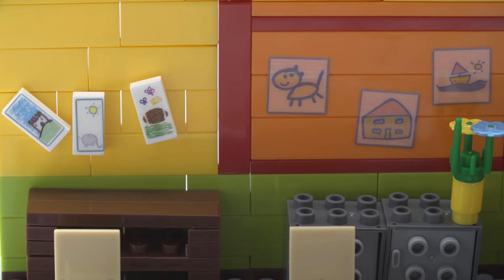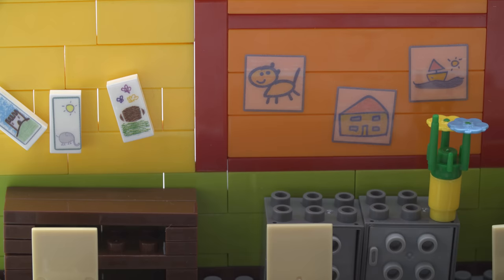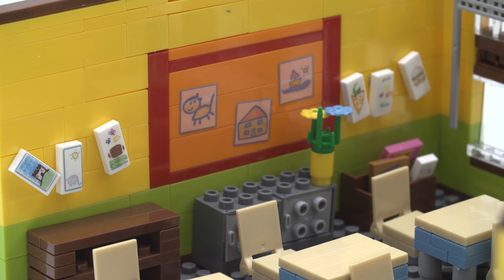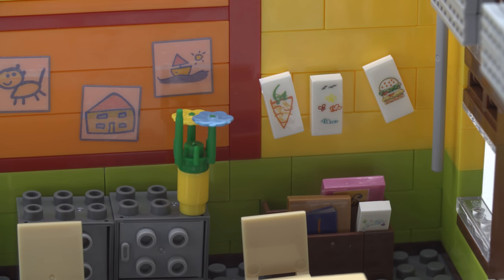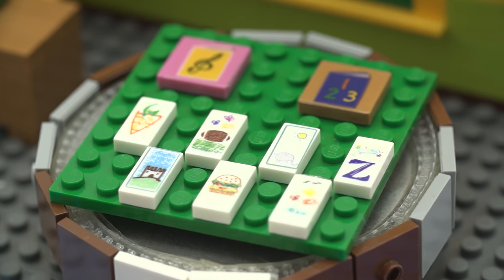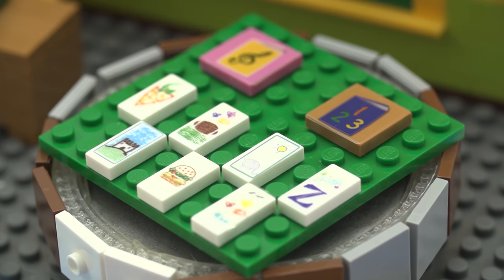I do like the stickers along the back on this wall. It's so kiddie drawing, but they're actually pretty cool. You got this, what is that, cat or dog, house, and a boat. To the right of that, you got a carrot, hamburger, and a couple more butterflies flying around. And then finally on the other side, you got a picture of a castle, an elephant with a sun, no idea where that came from. And of course the football, nice touch.